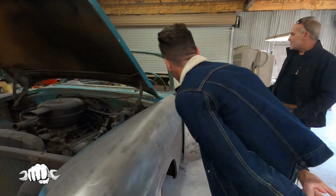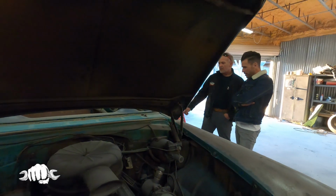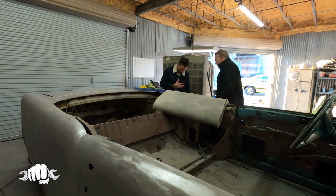But look at this. That's all original. I mean, all we did is break it down, bring it down to the metal. So this has a little bit of body work there and on the other side. Tires original? Yep, all this is original.